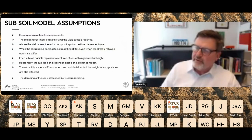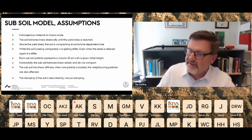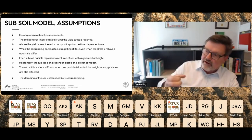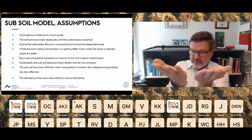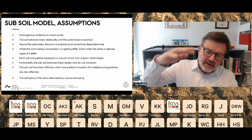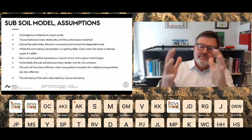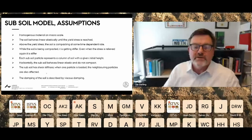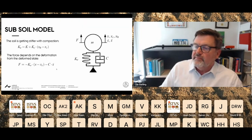With this, we had a bunch of assumptions: homogeneous material, and linear elastic is how the soil would behave until the yield stress level was hit. Above that, we can compact it, and it had a time-dependent rate. Each subsoil represents a column of soil with a given initial height. In the horizontal direction, the interaction does not get compacted, it comes back again. So there are some assumptions in this. For the compaction, we're really looking at the vertical part. There's some shear stiffness in the subsoil because of the interaction between the particles and the boundary. When we presented this earlier at an IMSD conference, there were some questions about whether it is really realistic to have a boundary like that that can take the reaction. I appreciate that comment. And then we use viscous damping in here.